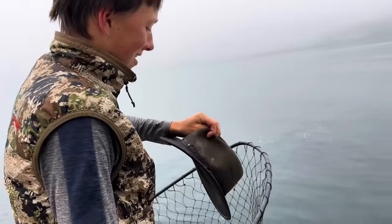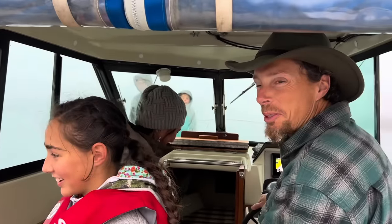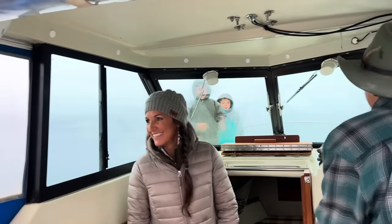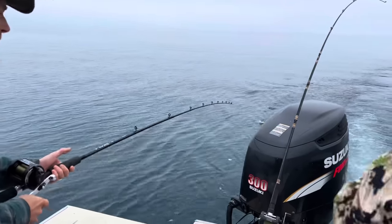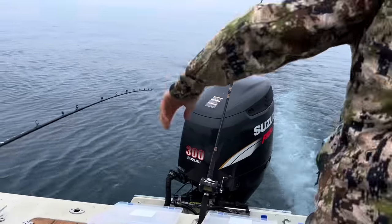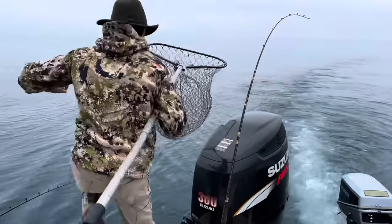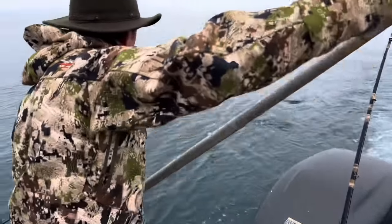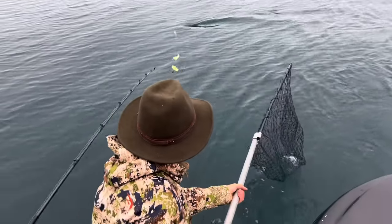Okay, well, we lost a hat in the water. We circled back and we were able to scoop it out of the water. So here we go. We're gonna catch some salmon. First fish on, finally. We're gonna have to get this one in. Uh-oh, no, no.